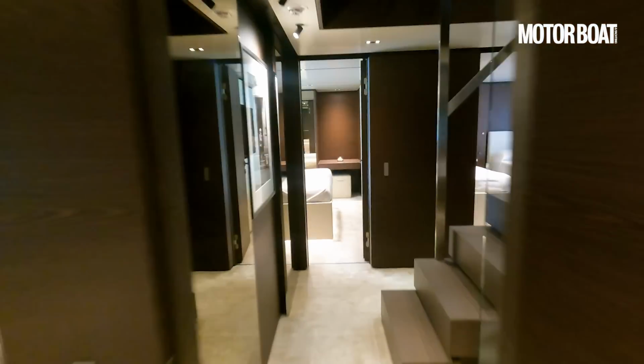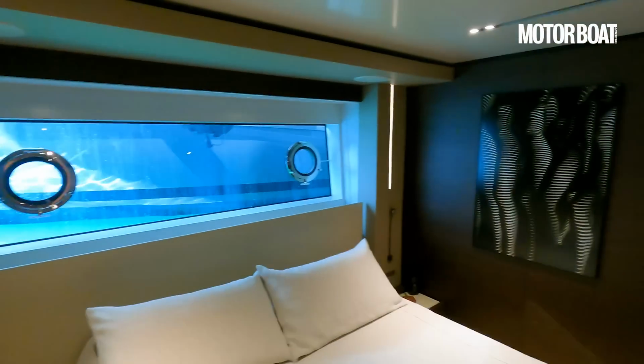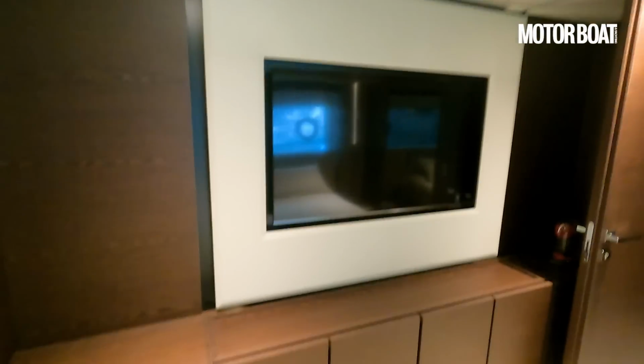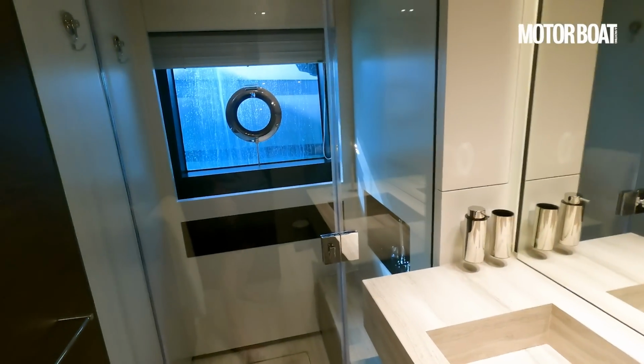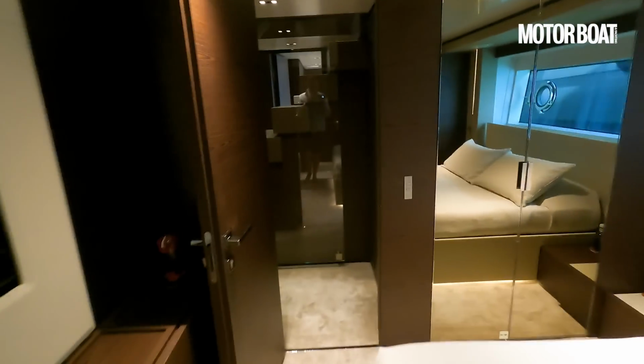And again, if we come round here, we're now on the starboard side, again facing aft at the moment. Another big double. Interesting artwork. Big TV opposite the bed. Storage obviously in all of these around here. And another bathroom, effectively a mirror image of the one we've just been in on the port side. But if you're lucky enough to be invited on a boat like this, all 4 of the guest cabins are more or less identical in size and all the same standard of fit, finish and comfort.